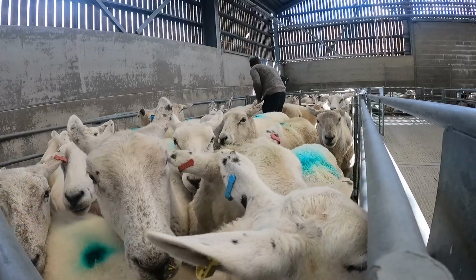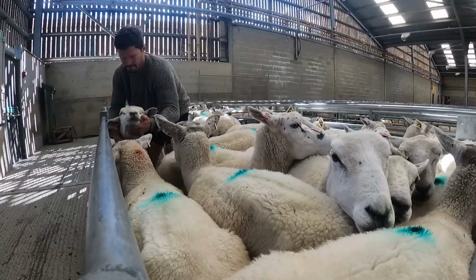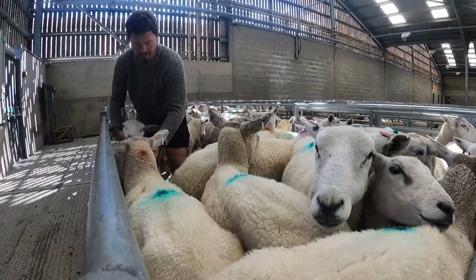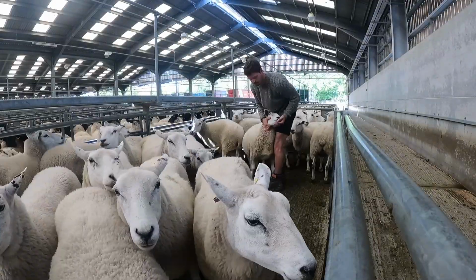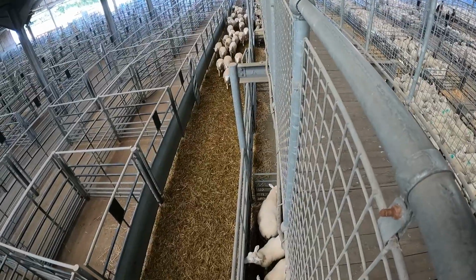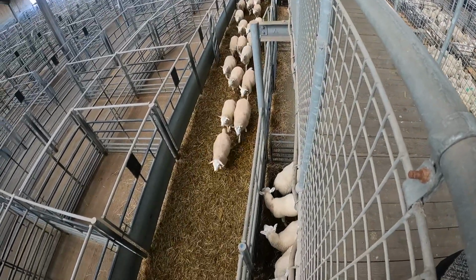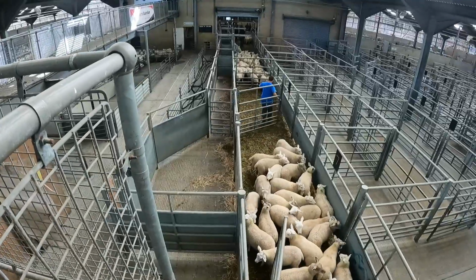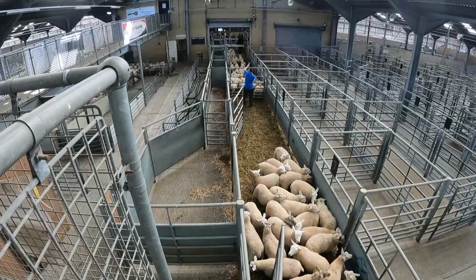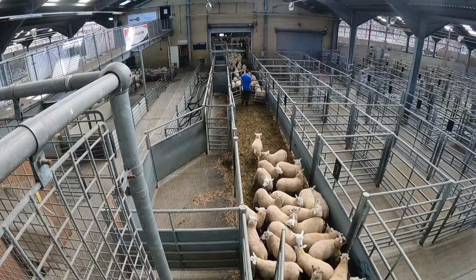It's also in these pens before the sale where you're able to check the stock that you want to buy. I'm checking for teeth and bags on these breeding ewes that I'm hoping to be able to buy. The sheep then run up here and then through there into the ring to be sold.